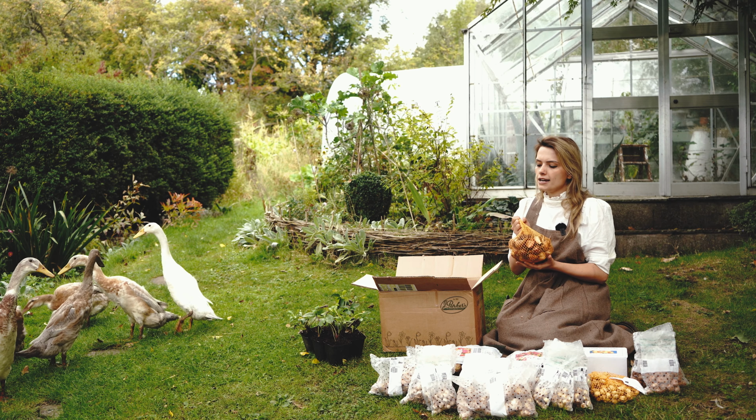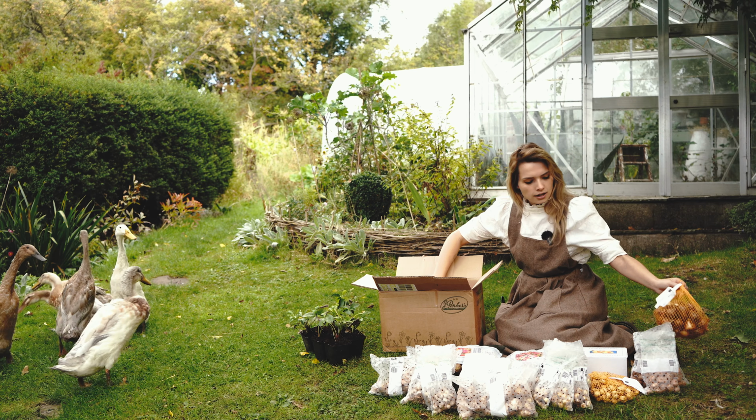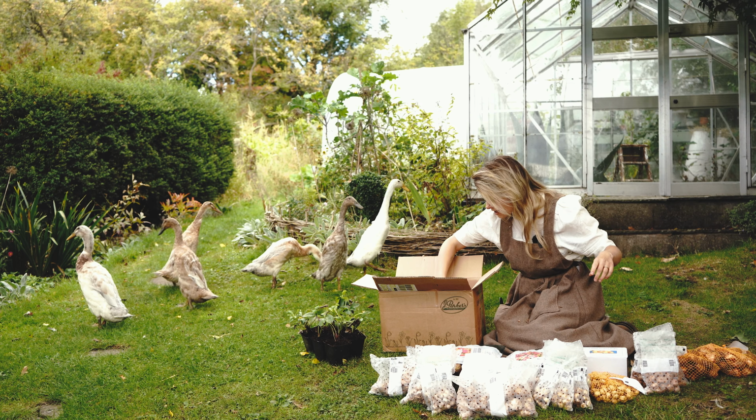So I've got this Ivory Floridale tulip. I think I've got 100 of those. Yeah, there's another bag of Ivory Floridale. It looks like there's 150.